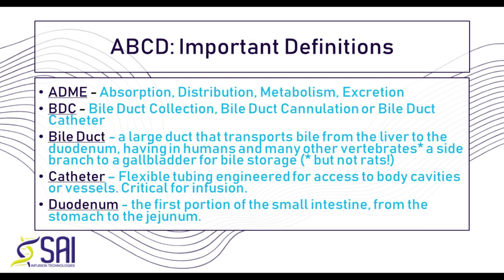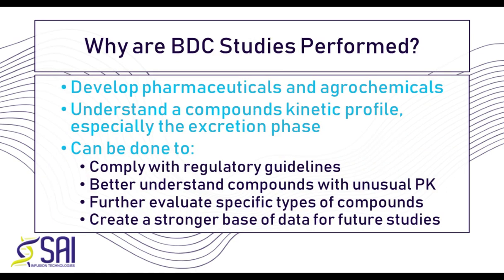The basics of a bile collection study, or a BDC study, involve surgically implanting purpose-built catheters into both the bile duct and the duodenum. These catheters are externalized and connected to create an external loop which shunts the outgoing bile from the bile duct back down and into the duodenum. This recirculation of bile provides the animal with the bile it needs while recovering from the catheter implantation surgery.